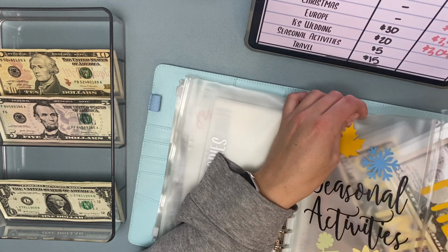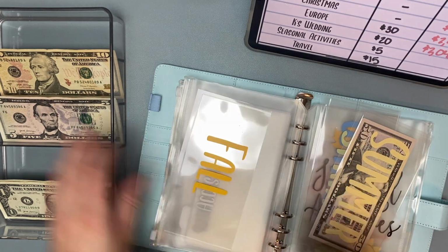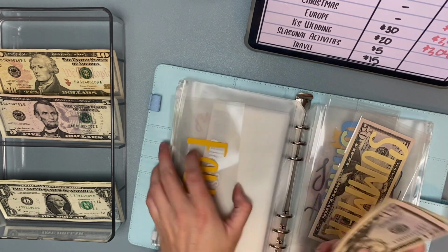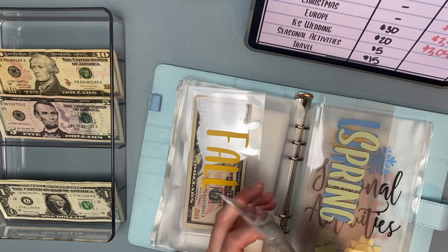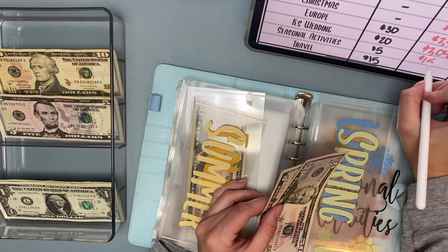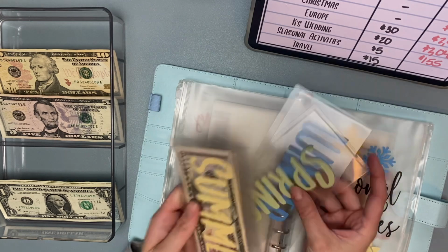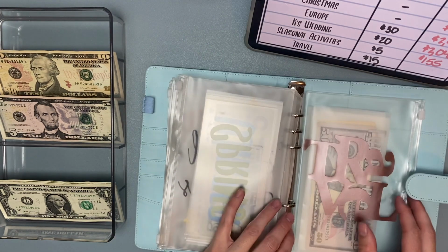In seasonal activities, if I could get it out, we are adding $5 into fall. So we have 50, 70, 85, 95, 100. So fall is fully funded with $100, and summer has 55. So we have 155 right now. And I think I'm giving it to Labor Day before I give up on summer existing. So there's that. Any leftover money I will roll into fall.